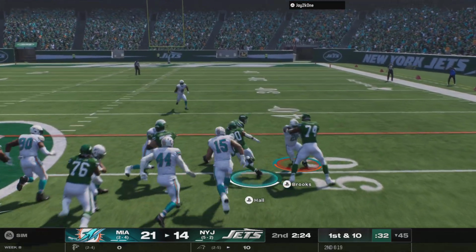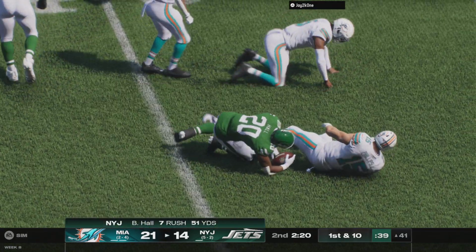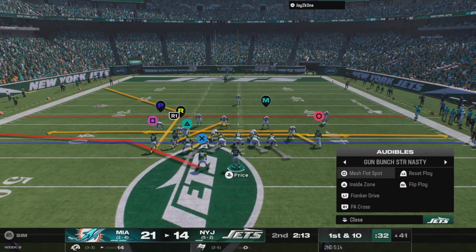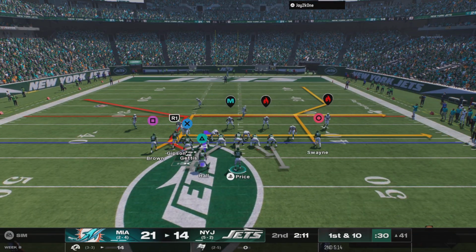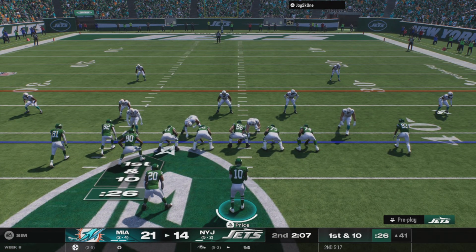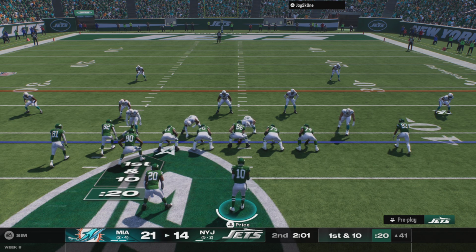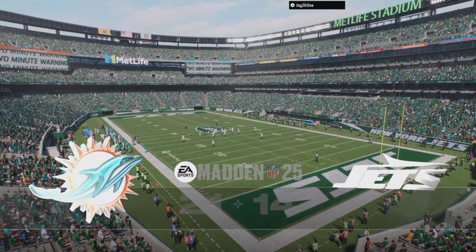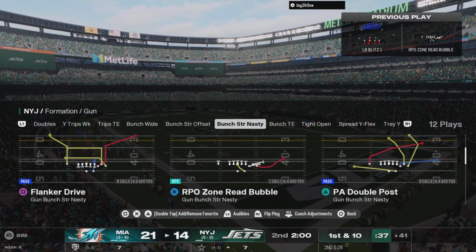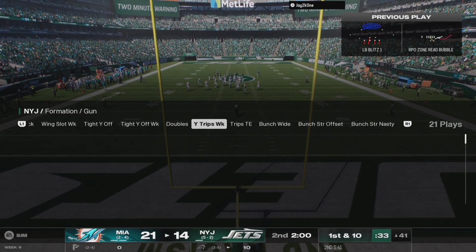Shotgun snap, a give to Hall. And they get there to take him down right around the 41. Offense up to the line fast. That's another Jets first down. 1st and 10 at the 41-yard line. So it's the 2-minute warning here from MetLife. And it's the Jets with it, 1st and 10.